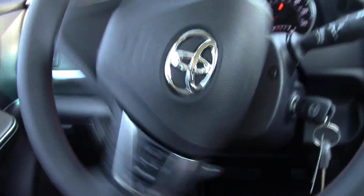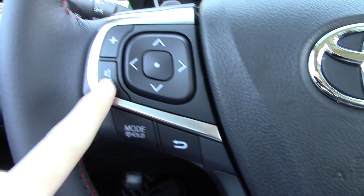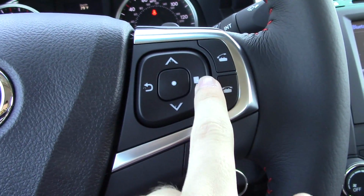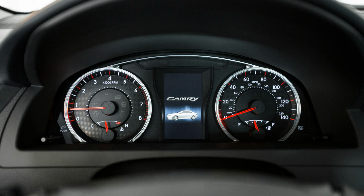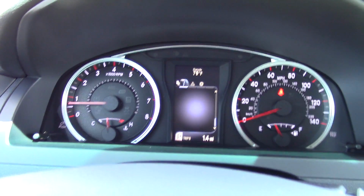All Camrys have electric power steering. SE models gain this nice looking leather wrapped and stitched steering wheel. On the left side of the wheel you have your controls for the vehicle's volume. On the right side you have your controls for the multi-information display, phone, and voice. This multi-information display is standard on all Camrys and is very impressive. You can scroll between speed, messages, and settings as well as average fuel economy, distance to empty, and tire pressure monitoring.